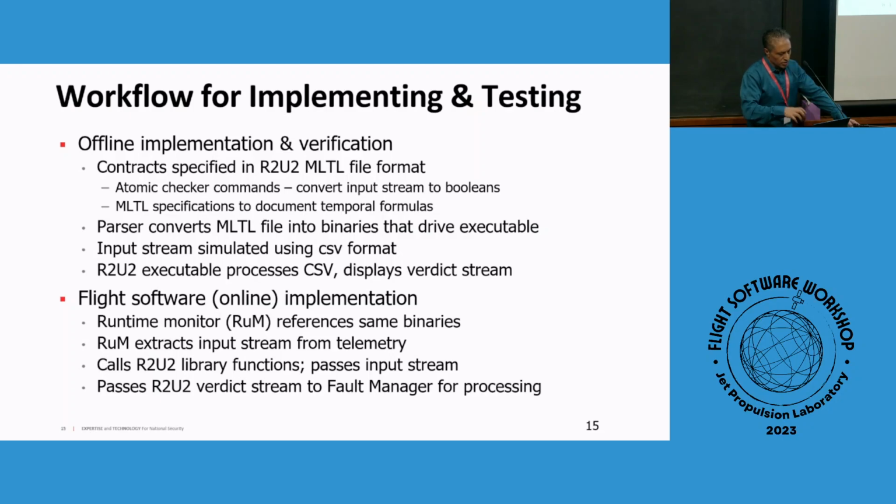The runtime monitor extracts the input telemetry from the input stream, and then there's a set of library functions that are provided to pass that input stream one sample at a time into the R2U2 inference engine, which evaluates the temporal logic formulas and then outputs this verdict stream.